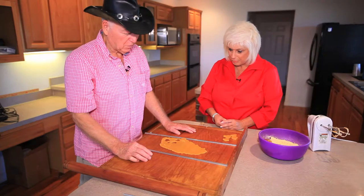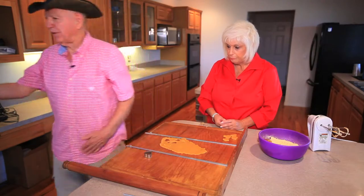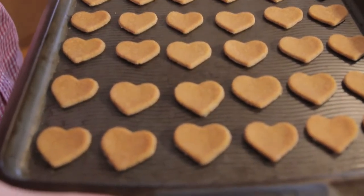Once the dough is rolled out, then you can use cookie cutters to make your favorite shapes. Now, when we do that, we have a tray here that's all set up.